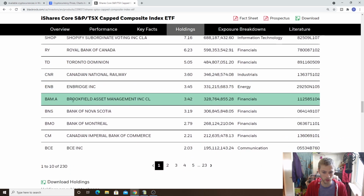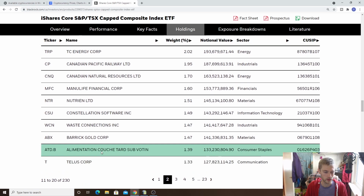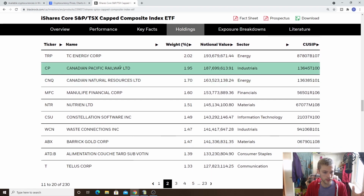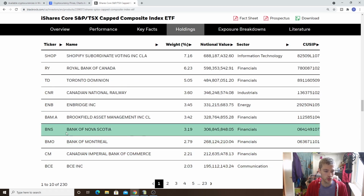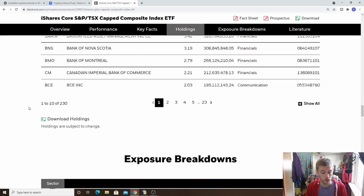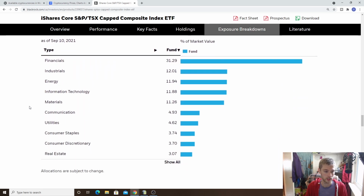I'll show a little bit more of the holdings here, but once we get to the bottom, the weight factor does go down quite a bit, but keep in mind it does add up. We have TC Energy, CP, Canadian Natural Resources, Manulife, Nutrien, Constellation, Waste Connections, Barrick, Alimentation Couche-Tard, and TELUS. So nice exposure to everything and a nice good mixture here. And I'm a big fan of the banks. I'm a big fan of all these different companies. I hold a lot of these companies in my portfolio if you guys watch my videos. So I really like this fund.